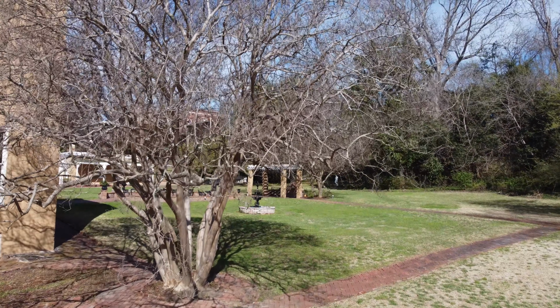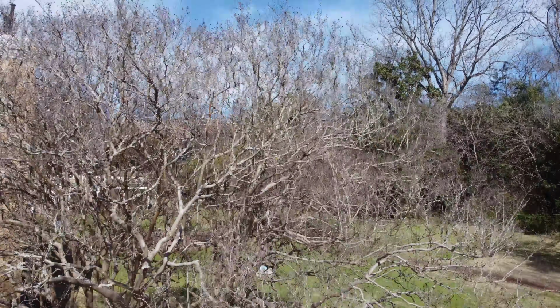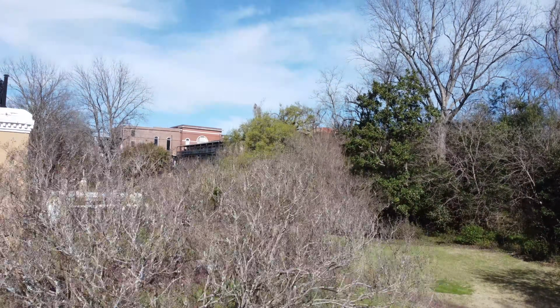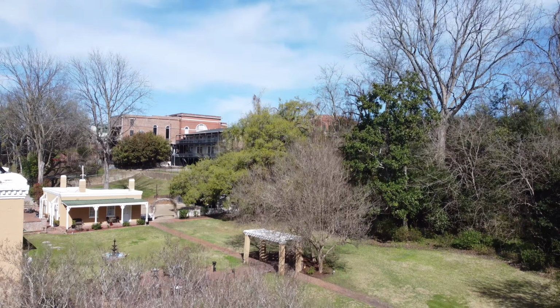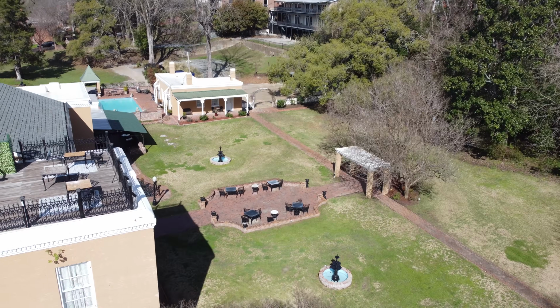If you'll notice the pool house behind me, it was original to the house. John and Elizabeth lived in the pool house when they were remodeling their main house. It also became the kitchen eventually. They often built the kitchen outside of the main house because of the heat that it would produce, but also because of fire hazard.